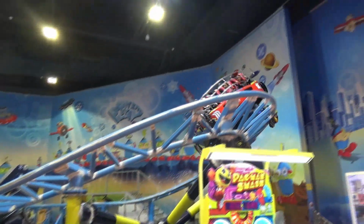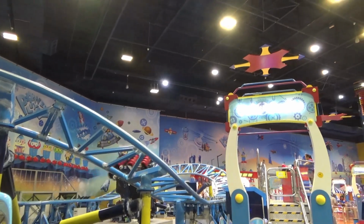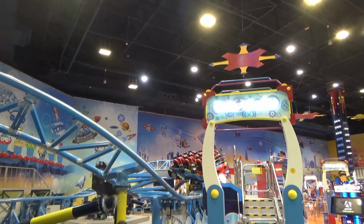But with this ride, you've got a tyre launch on here. So it starts off by launching you, and it launches like a multi-pass launch. So it's kind of going back and forth, back and forth, until it'll eventually make it over the layout. And then it just goes round a few times in its oval-shaped course. So it's not the most exciting layout.